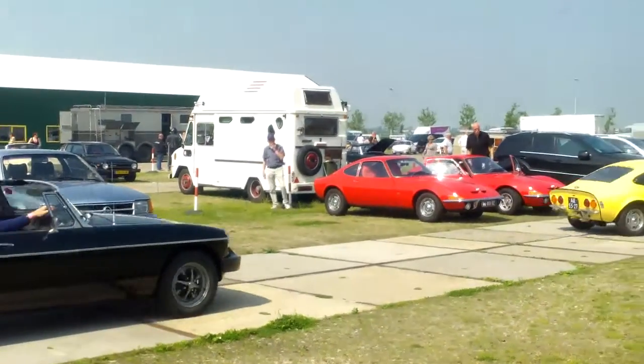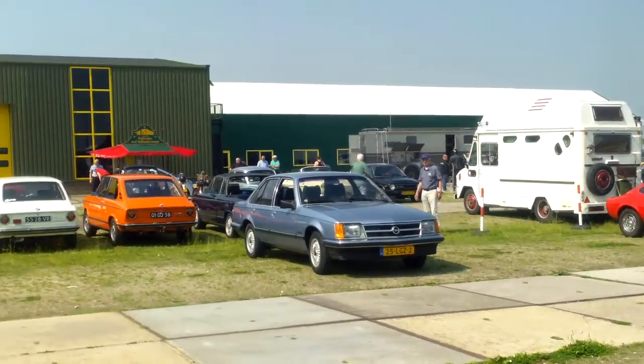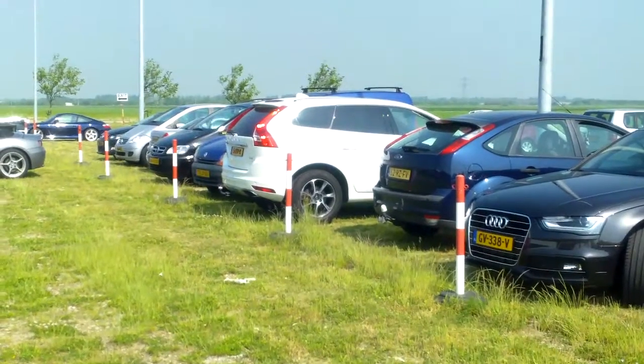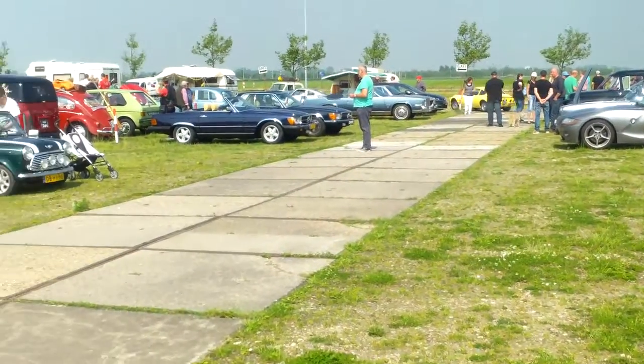Ooh, and the Opel GT Club is here too. Well, I'm gonna make some fits, eh? Don't worry. Ooh, lots of old interesting thingies. Well, first a general overview of all the classic thingies here.